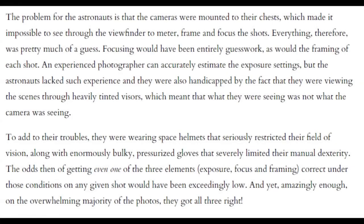The problem for the astronauts is that the cameras were mounted to their chests, which made it impossible to see through the viewfinder to meter, frame, and focus the shots. Everything, therefore, was pretty much of a guess. Focusing would have been entirely guesswork, as would the framing of each shot. An experienced photographer can accurately estimate the exposure settings, but the astronauts lacked such experience, and they were also handicapped by the fact that they were viewing the scenes through heavily tinted visors, which meant that what they were seeing was not what the camera was seeing. To add to their troubles, they were wearing space helmets that seriously restricted their field of vision, along with the enormously bulky pressurized gloves that severely limited their manual dexterity. The odds then of getting even one of the 3 elements, exposure, focus, and framing, correct under those conditions on any given shot would have been exceedingly low. And yet, amazingly enough, on the overwhelming majority of the photos, they got all 3 right.